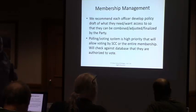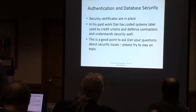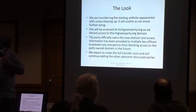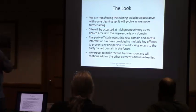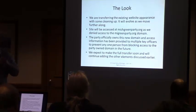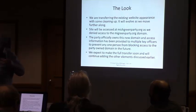Security systems are in place. I mentioned that. I said we're going to rush through this. We're pretty much transferring the existing website. It's going to look similar, but we're cleaning it up and making it a little fresher. This is where I make it clear: if anybody has experience with web page design, the actual look of it, Dan's got the coding behind it now, but anybody can do the design part of things.